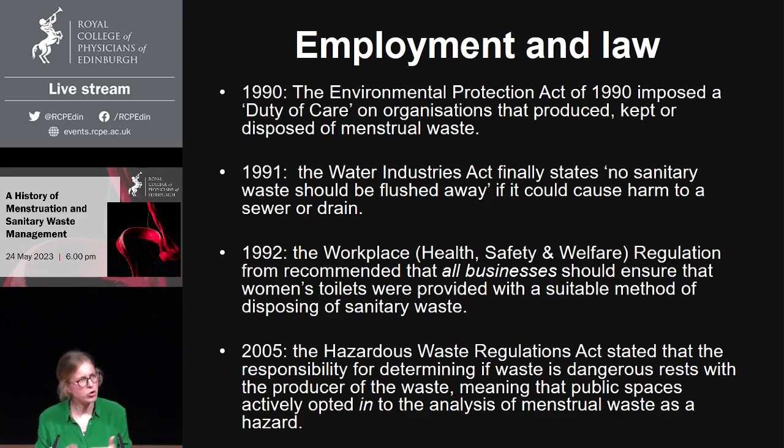And the issue it causes further down the line, as I'm sure you can see, is that men's toilets do not have this, and disabled toilets often do not have this, leaving some people in the same position as other people were in the 40s, 50s, and 60s. Now, in 2005, finally, the Hazardous Waste Regulation Act states that the responsibility for determining if waste is dangerous rests with the producer of the waste, meaning that public spaces actively opt in to calling menstrual waste a hazard.